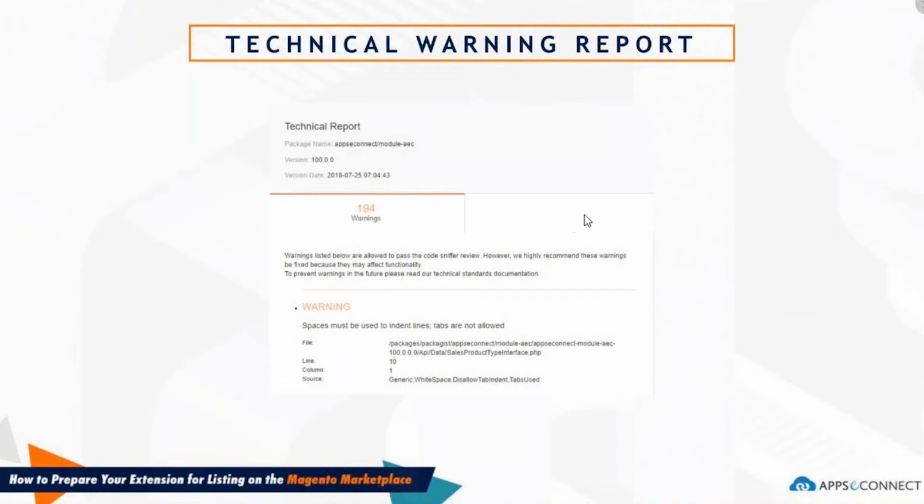In the next tab, which is empty here, you'll be getting the corresponding errors. What you have to keep in mind is that if there are any errors, you should fix those errors first. If there are any warnings, then you can have a look at the warnings. But basically, while submitting these packages to the marketplace, normally the warnings are ignored. The first priority is that if there are any errors, you should take care of them and solve them accordingly.